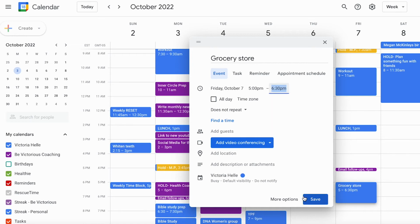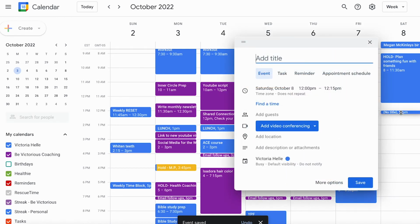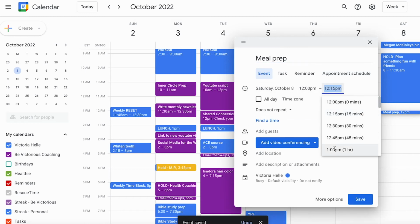I like to take my blocks and actually include drive time typically in there too. So if I'm considering driving to and from, getting groceries, all that stuff, we're looking at an hour and a half. All right. So here is where I'll also look at, okay, I'm gonna meal prep for the week ahead. I'm gonna put that in there.